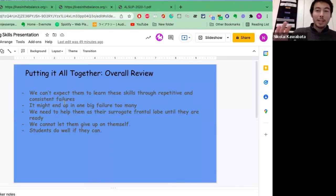But we have to think, when there's failure and failure and failure, and these skills aren't being developed, at some point it gets to the point of one too many failures, to the point of reduced motivation to even keep trying. And even worse than that, what we see sometimes is one big failure. Sometimes there's a lot of small failures, but sometimes it gets to that point of a big failure, and sometimes it's hard coming back from that big failure.